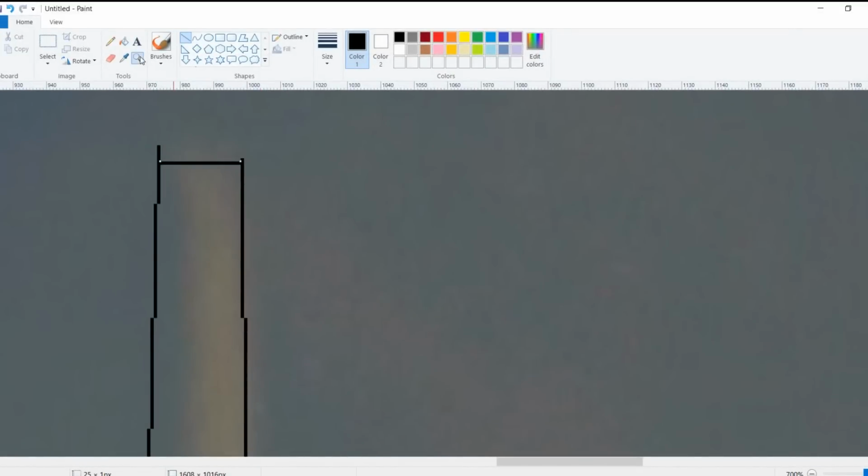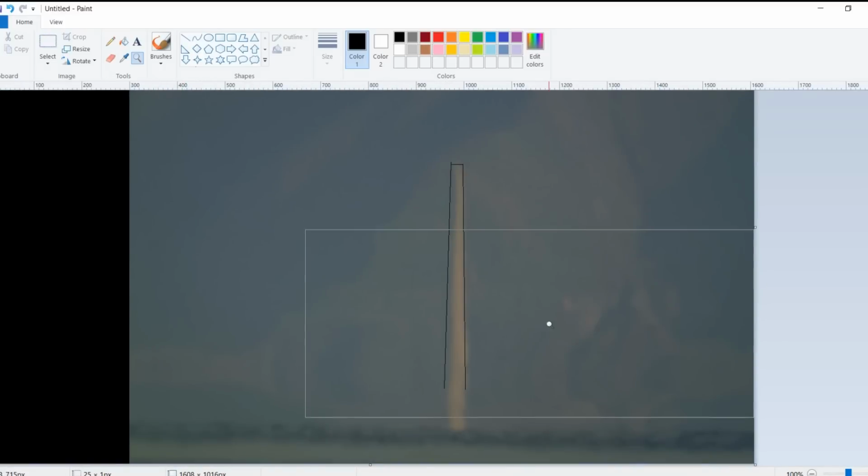Let's zoom back out, and let's put in the horizon line. So you can see these two replicated gullies here. Let's go right between those, and there's a little spot over there that looks like it's replicated. So right along there is the actual horizon.